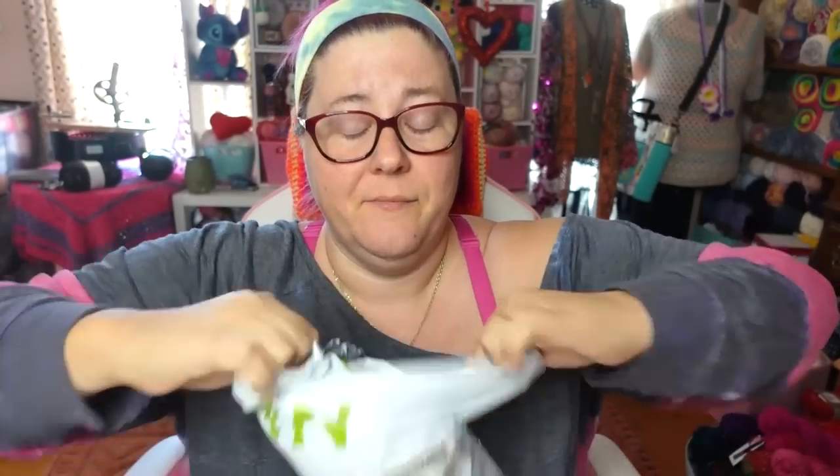Alright, so these are 100% acrylic, 240 yards each, worsted weight number 4, machine washable, low iron, do not bleach, do not tumble dry, dry flat. I've noticed that more and more yarns are saying dry flat, but as long as you're careful and you're not cooking them, I think you can throw them in the dryer on a fluff cycle or a low heat.